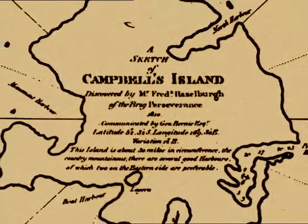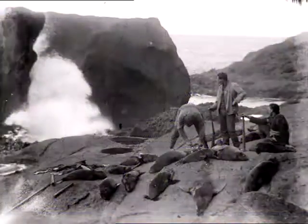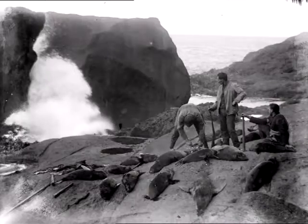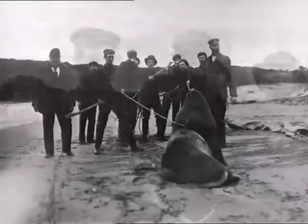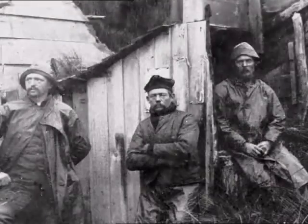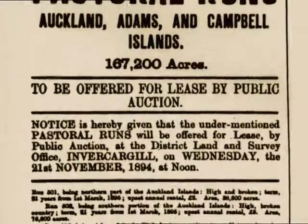Tiny Campbell Island was discovered in 1810 by a sealing mariner called Hasselberg and was named after the owner of the ship he commanded. As with all subantarctic islands in those days, any new discovery meant profit, and sealers sealing restriction came into effect. Campbell was used mostly as a shipwreck depot and an occasional hideout for poachers.